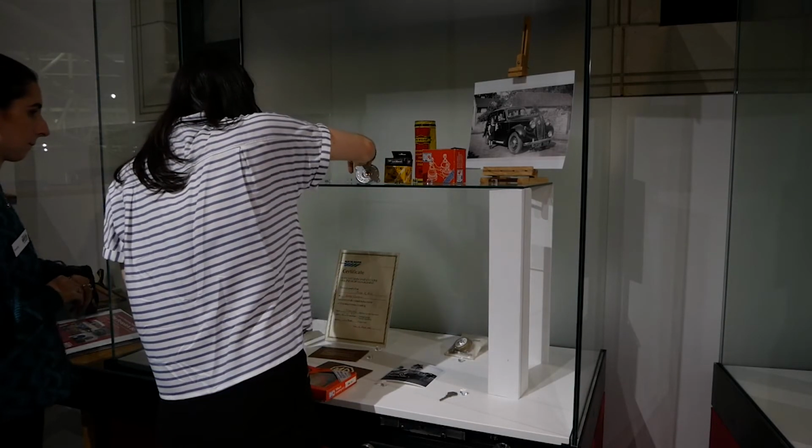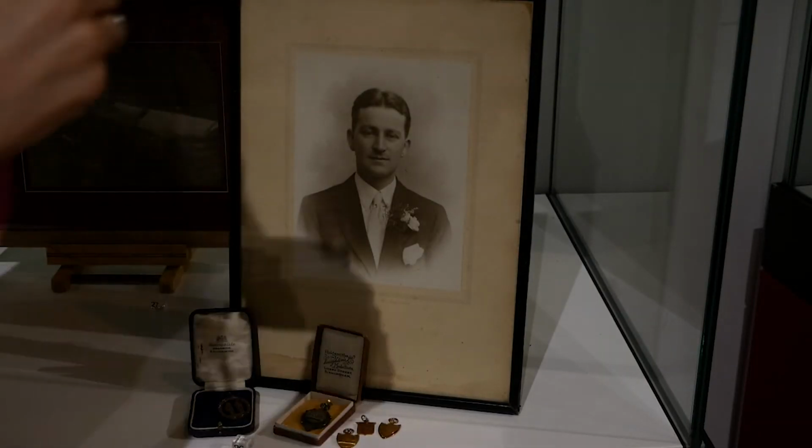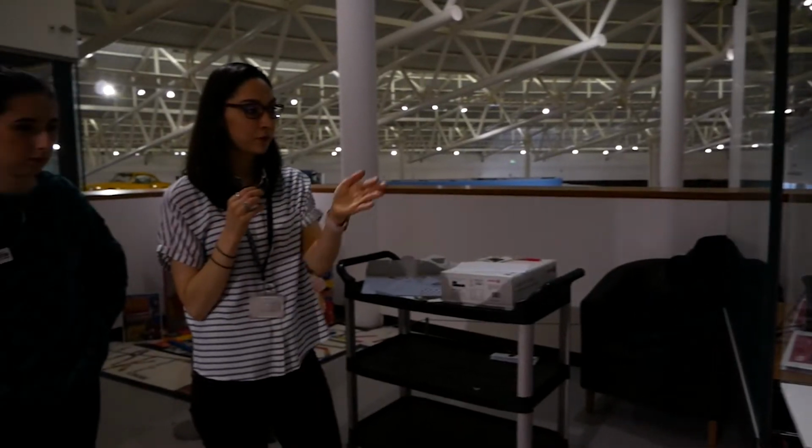We started collecting the objects by going out to local groups that the museum has already worked with and hearing people's stories in care homes, in local dementia cafes that we have done outreach with, also through advertising online to our visiting public to see what they could contribute.